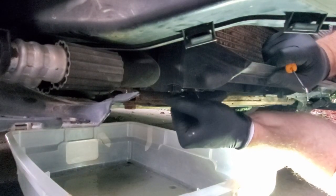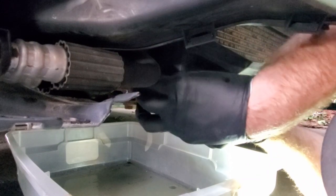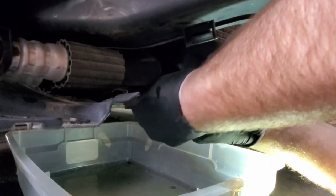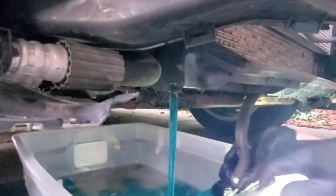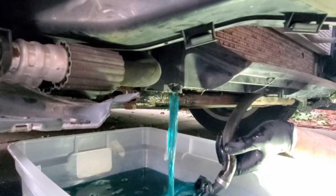Clip. Yeah. There we go. That is why we wear PPE.